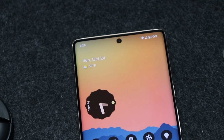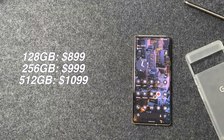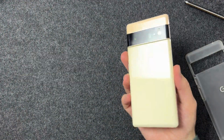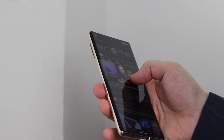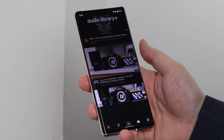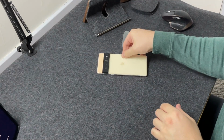So if you look right over here, I'm going to be putting the price for the Pixel 6 Pro: 128 gigs, $899; 256 gigs, $999; 512 gigs for $1099. Now, it depends on what color you want. If you want sorta sunny, I believe it's only in 128 gigs. If you want the silver, I think it was cloudy white, it's 128 and 256 gigs configuration, and the stormy black is for all three configurations. So keep that in mind when you're picking up a Pixel 6 Pro and which color you want.